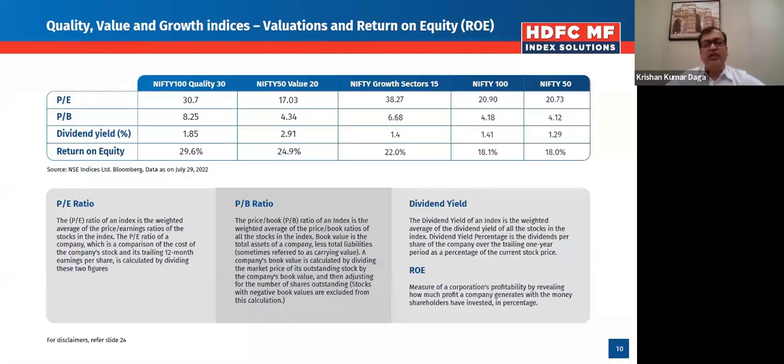But these stocks are giving you higher dividend yield as well, because dividend yield here is 2.9% compared to Nifty 50, where your dividend yield is only 1.3%. The last number is return on equity. Now, return on equity is 25% for these Value 20 stocks compared to your Nifty 50, where the aggregate number is only 18%. So on all four parameters, Nifty 50 Value 20 looks better compared to the Nifty 50 index.